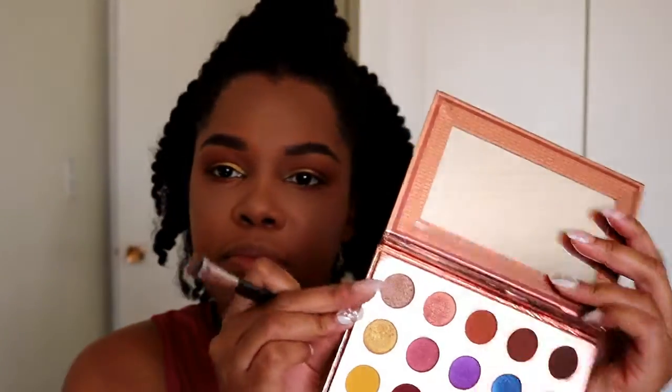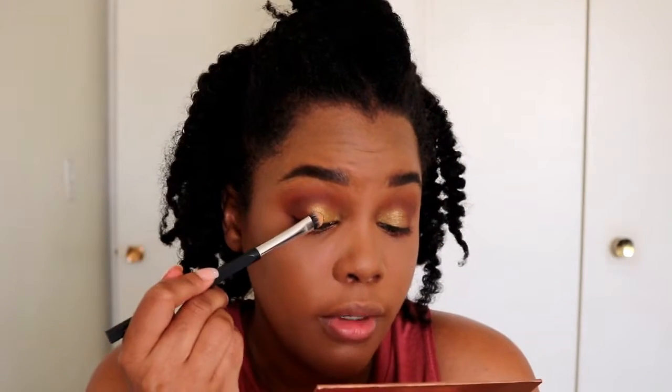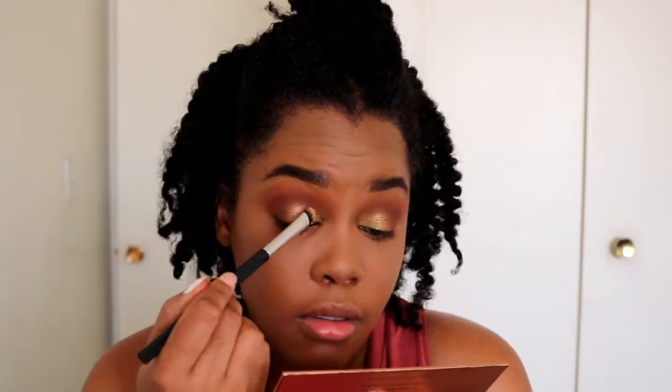All right, on the other side of the brush, I'm going to go into the color Shining right here, and I'm going to pop that into the middle, and that's going to just give me like a gold reflect. So I'm just going to pop a little bit of that over it in the middle area, give it a little bit of dimension, you know.